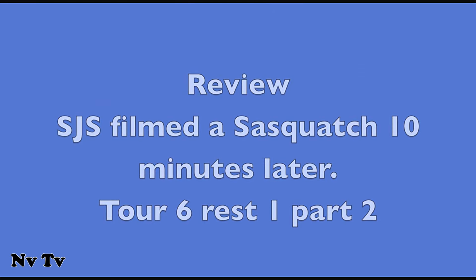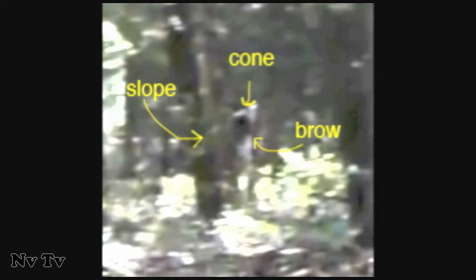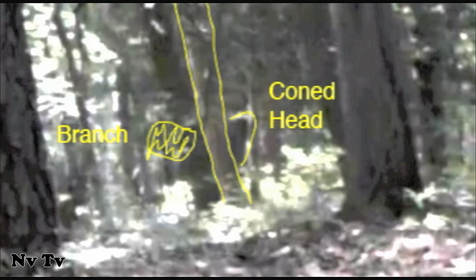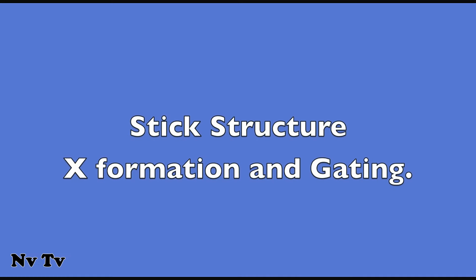So let's review. This is the Sasquatch that's behind a tree, and you see as it kind of stands up, because he spins around 6 times while he's standing there. The Sasquatch stands up all the way and then retreats. You see the brow ridge, the coned head, and then all the way down, and then finishes the video by waving a frond.